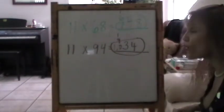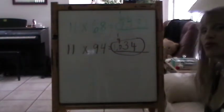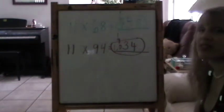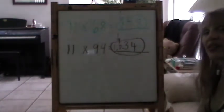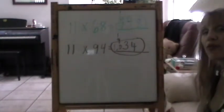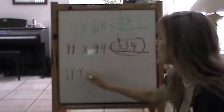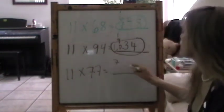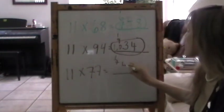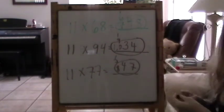You will get to a point where you can solve a problem, even one like this, without having to write it down. So let's say we're doing 11 times 77. Well, without even thinking, I can tell you that the answer is going to be 847. Remember, 11 times 77 is 847.